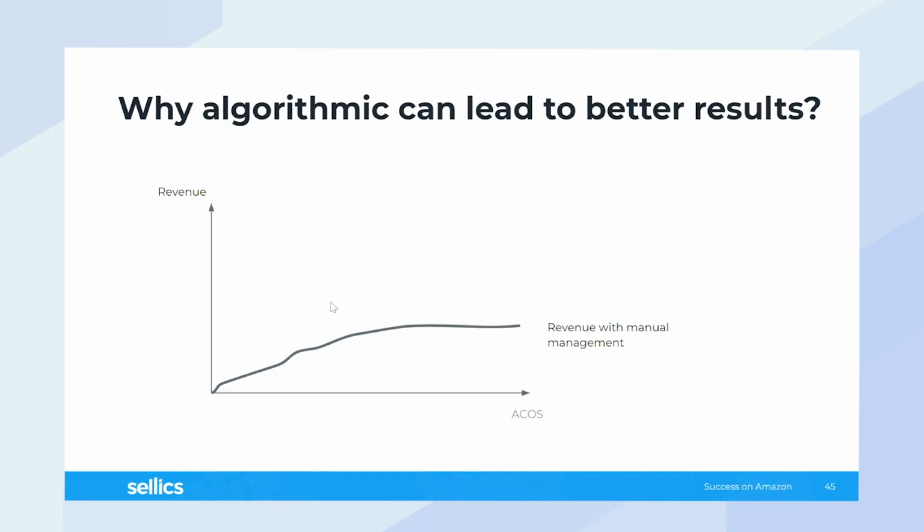So the fundamental question is, why can algorithmic lead to better results, right? I think I gave you a ton of reasons already in the presentation, but what is important to understand is that on Amazon, for any given ACOS, you will generate a certain revenue. Typically the higher the ACOS, the higher the revenue, and at some point it just flattens out. This is typically how it works on Amazon, and so there's a certain trade-off between ACOS and revenue.